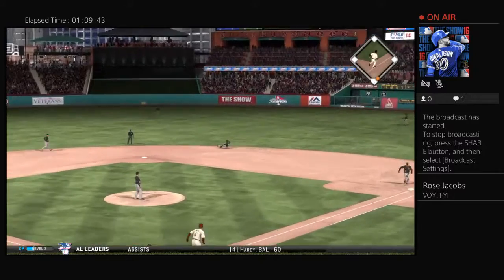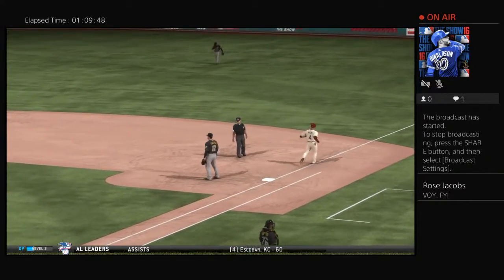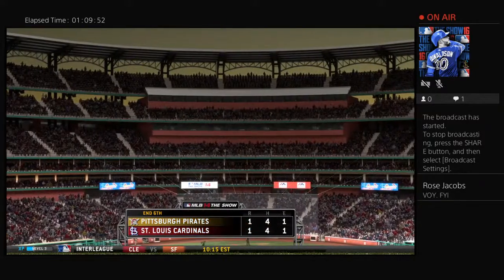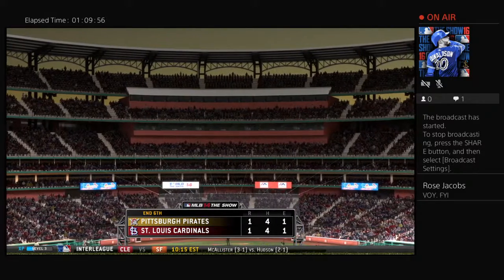Now here's a ball hit hard on the ground to second. Oh, a sliding stop. Can he get up and make the play? Yes, he can. A beautiful play that time, and that ends the inning. Down in order go the Cardinals. Score remains tied 1-1.